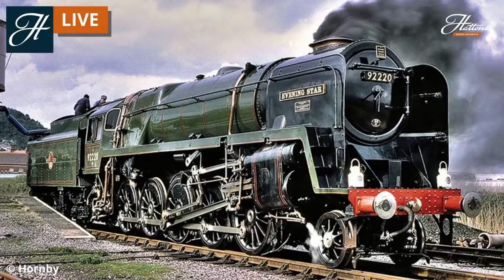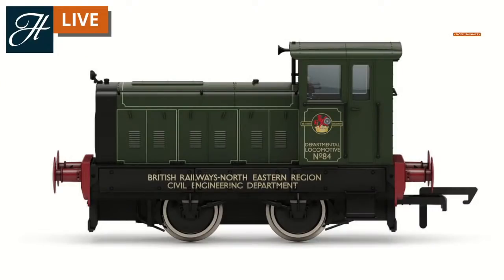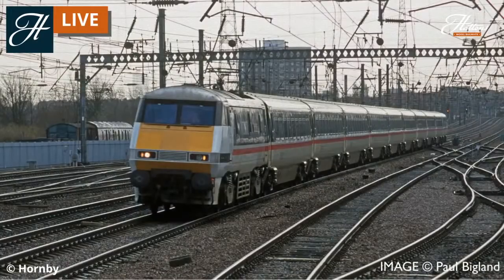Finally, we've still got a couple of new toolings to cover there too. And of course, we have the Rustons that we mentioned towards the start of our stream, the 88DSs, and finally the Mark IV coaches, which are complementing the Class 91s and other diesel and electric locomotives coming through. All of those, you can check out more information by heading over to the link in our description.